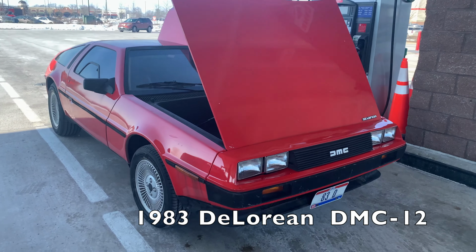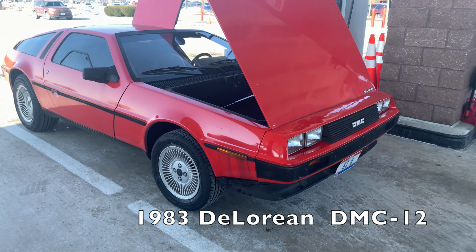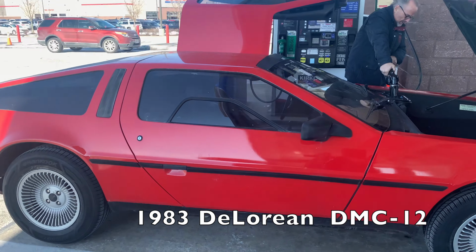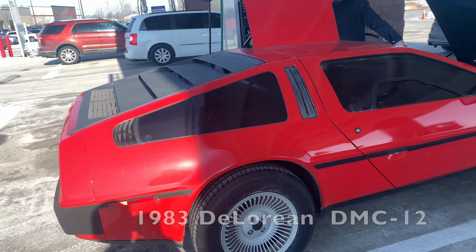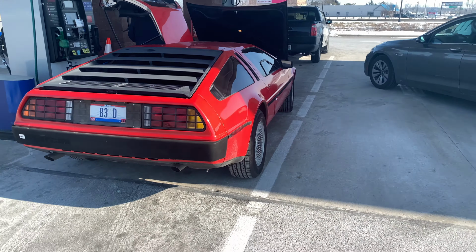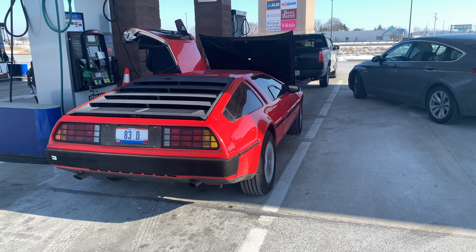So I'm at Costco getting fuel in my pickup truck, and a red DeLorean pulls up. Never seen a red DeLorean before. Wonder how many custom panda DeLoreans there are out there.